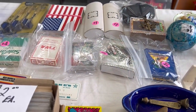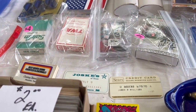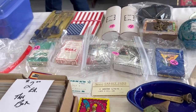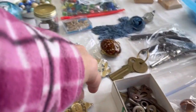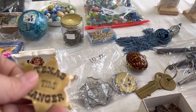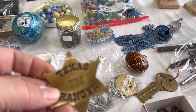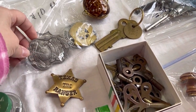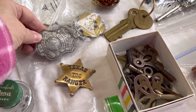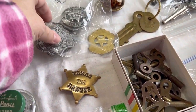I like these old credit cards. Joskies. No. That's funny. I think his sister. No, not Sears. Foley's. We had Foley's. Our first one was Foley's. Joskies became Dillard's. Oh, Dillard's. Okay. Dillard's bought Joskies. And Macy's bought Foley's. Railroad police. Oh. Tom Marshall. But that's a surprise.